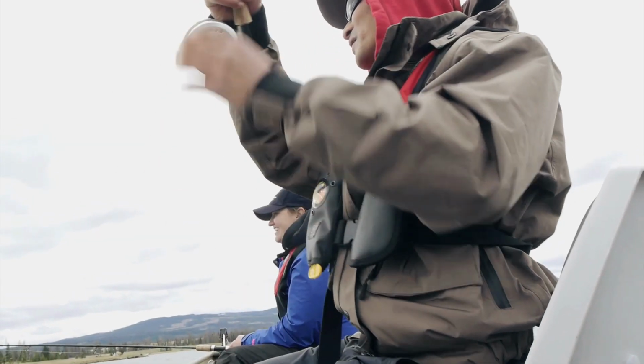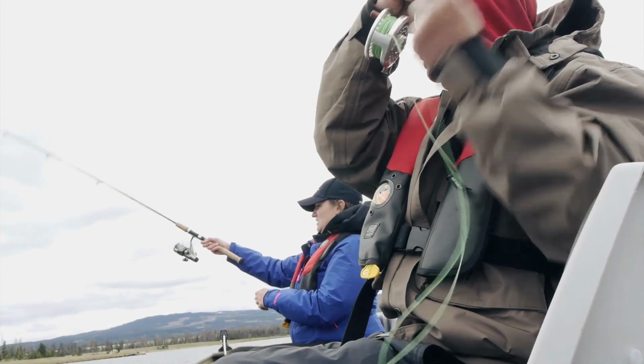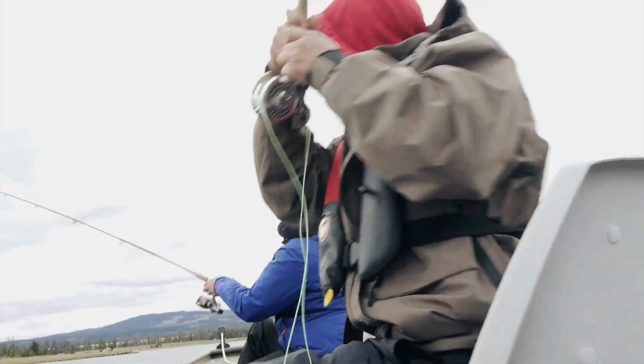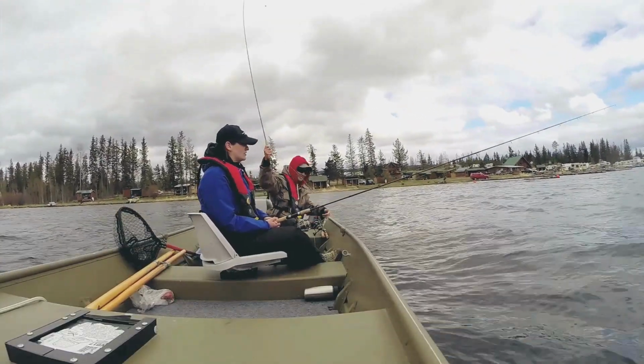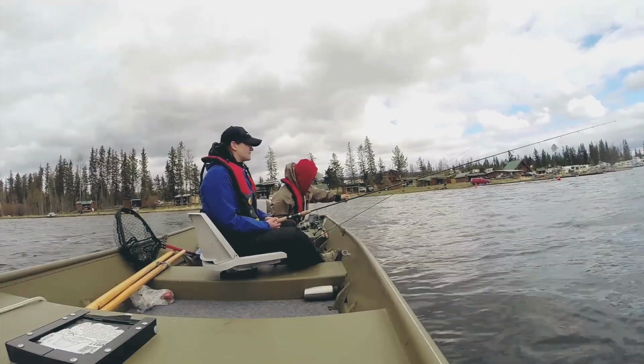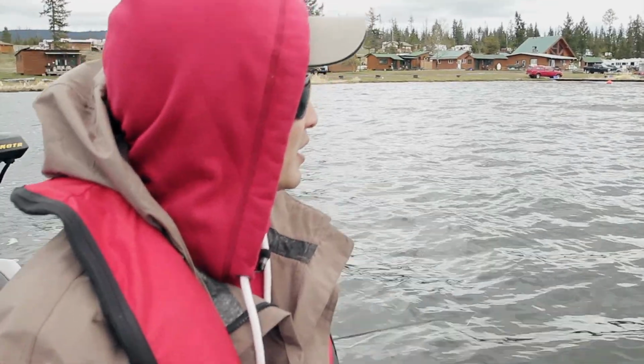So we've been fishing since 10 o'clock this morning and the conditions haven't been that great. I wouldn't say super windy, but it's been definitely breezy and we've got quite a bit of waves going on. So we've been bouncing up and down in the boat quite a bit.